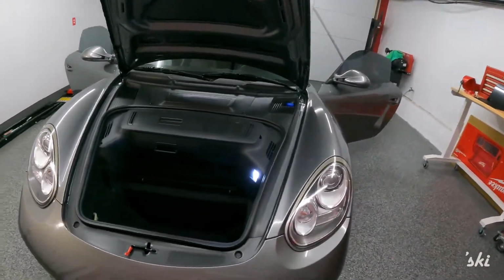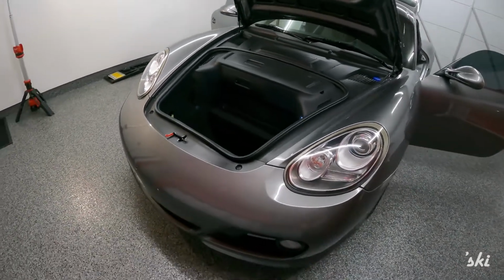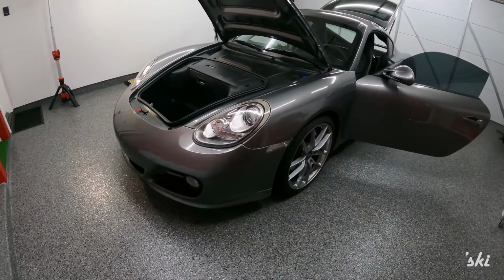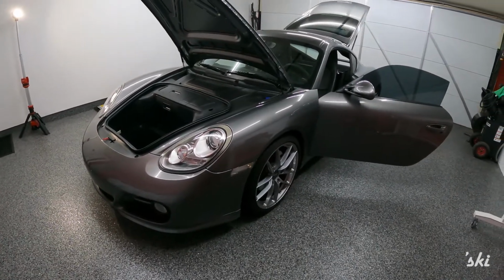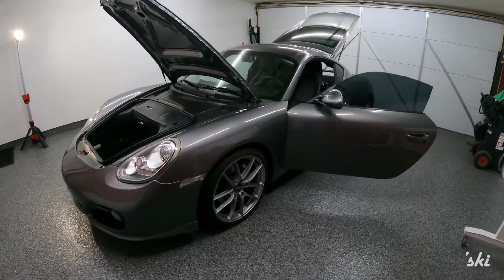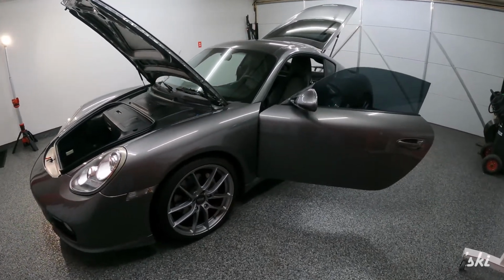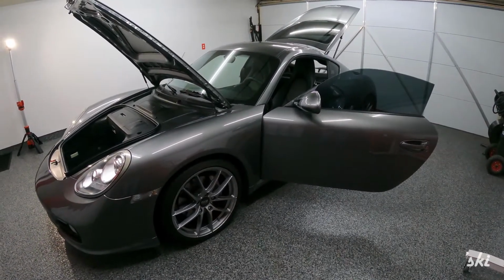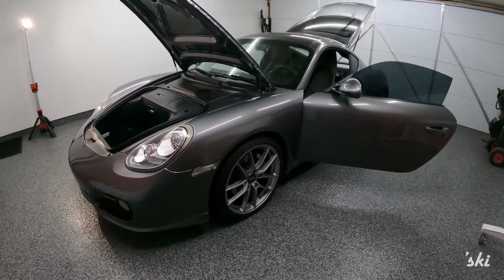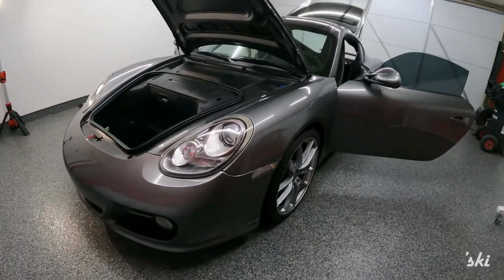So this had 71,000 miles when I picked it up. I'm currently around 80,500, just shy of that. It is not a garage queen, although it may look like it. Does definitely have some bumps and bruises over the years. But yeah, it's definitely a driver's car. Mechanically, it's in great shape. And whoever will be the next owner will be getting a great car.